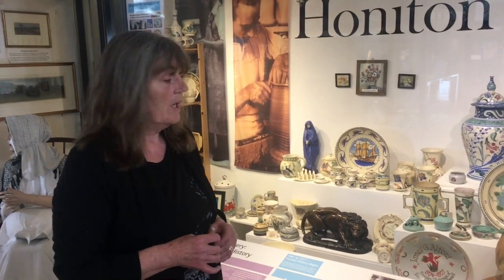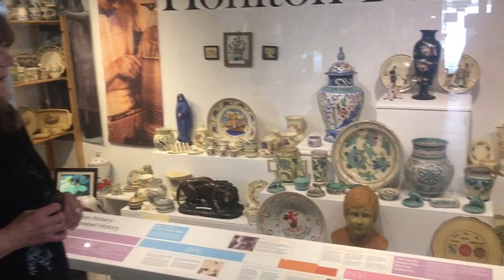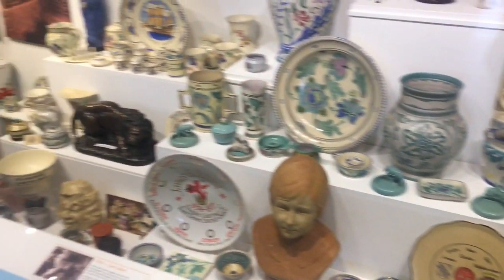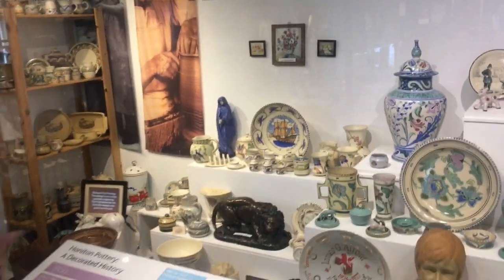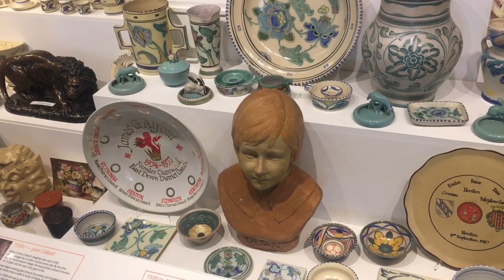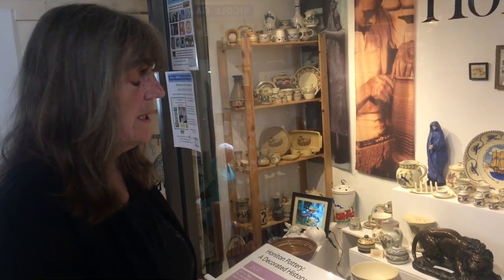The museum's got the biggest collection of Honiton pottery in the public domain. We've got a really wide selection of pottery on display, and lots more in cupboards, and we try and change about 2/3 of all the displays every year, so there's always something different to see. Some of these items, particularly the model of the little girl there, came from Joan Collard, who's the daughter of Charles Collard, who started the pottery on a sort of commercial basis here in Honiton.